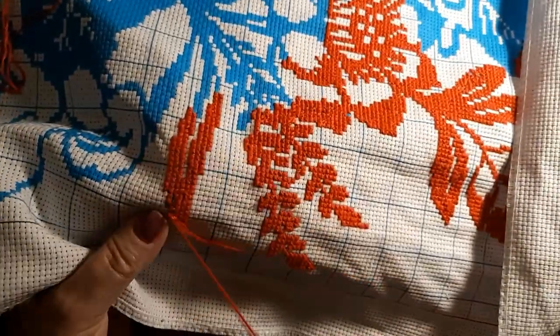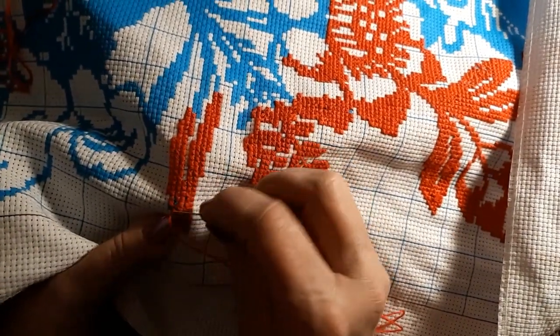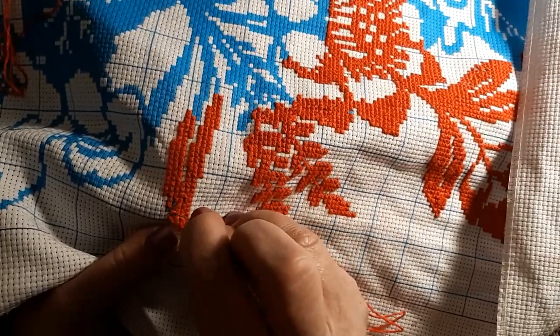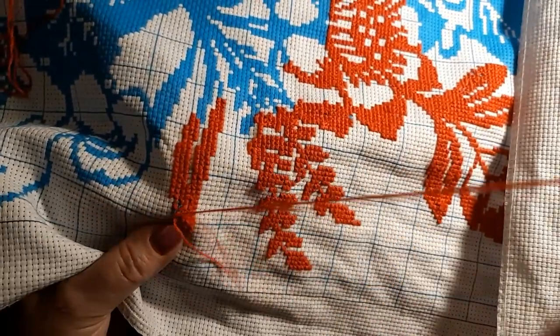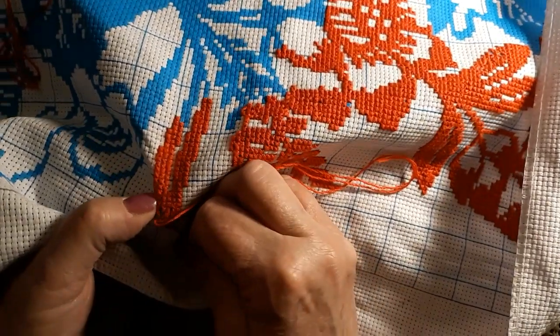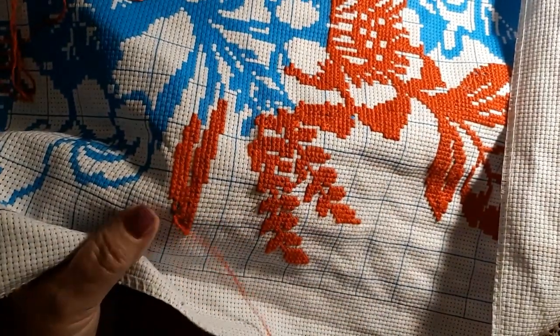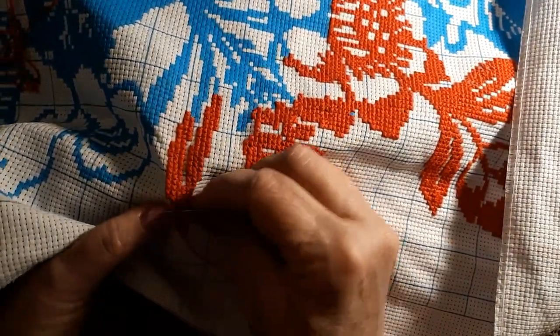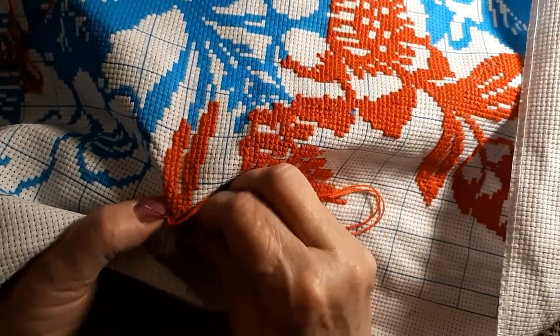I can tell I did this on a live because it's like I wasn't paying attention to what was going on and just stitching. So, we'll see how this turns out here. I may have to rearrange some of them threads, but I'm just trying to stitch over it at this point.